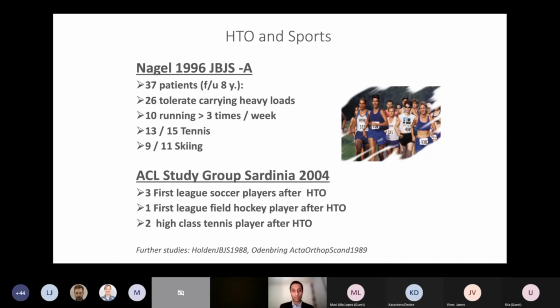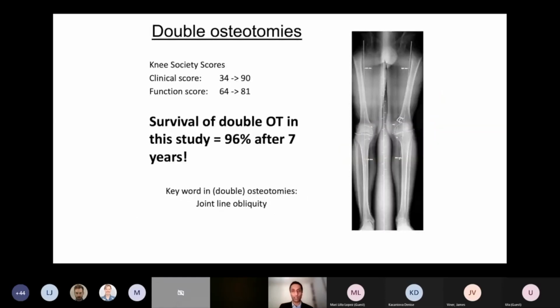The ACL study group of Sardinia in 2004 did suggest that people can get back into playing professional sport. I would err on the side of caution here, because actually really looking at the data for larger numbers, we just simply don't have that information as yet. But there's no reason why patients don't go back into recreational activity.